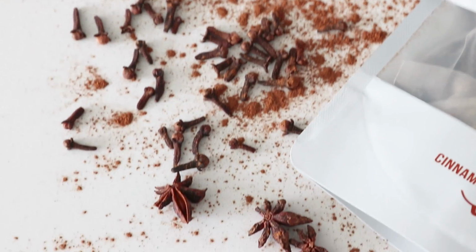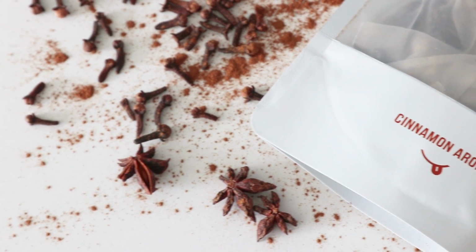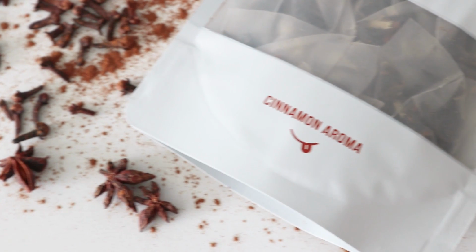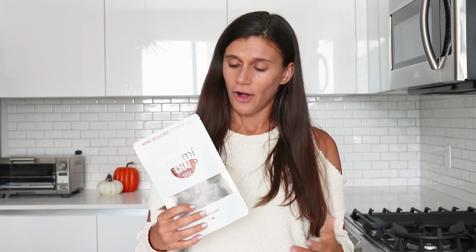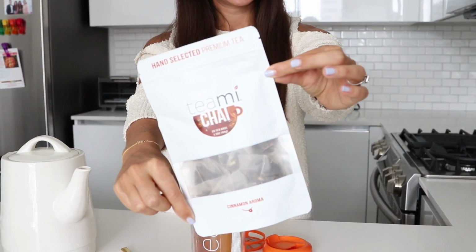Number one, for the fall season, you get all of the different smells and aromas of the fall season because it has cinnamon and ginger and cardamom in it. The other great thing about chai that a lot of people don't know is it has a ton of health benefits. Teami Chai helps boost your metabolism, improve your digestion, naturally of course, and it helps with the natural immunity of the body to ward off different sicknesses that you could be going into with the changing of the season into fall. This is what the package looks like.